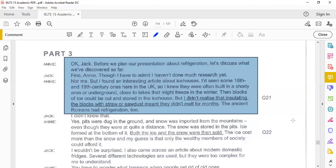Fine, Annie. Though I have to admit, I haven't done much research yet. But I found an interesting article about ice houses. I'd seen some 18th and 19th century ones here in the UK, so I knew they were often built in a shady area or underground, close to lakes that might freeze in the winter. Then blocks of ice could be cut and stored in the ice house. But I didn't realize that insulating the blocks with straw or sawdust meant they didn't melt for months.